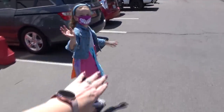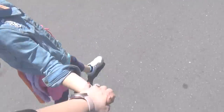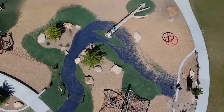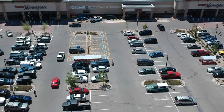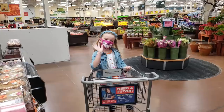Hey guys, and happy Tuesday. Now, for the rest of the week's lunches, we decided to go with a picnic in the park theme. There are so many amazing free public parks here in Utah that we definitely want to check some out this week. Right now, Lily and I are headed into a grocery store called Smith's Marketplace to hopefully find everything we need for today's picnic.